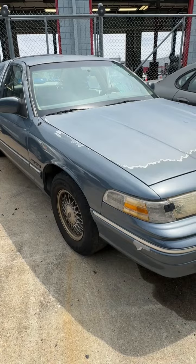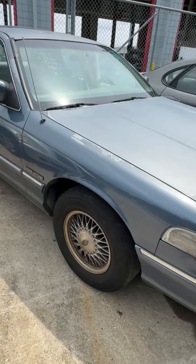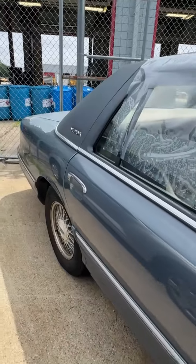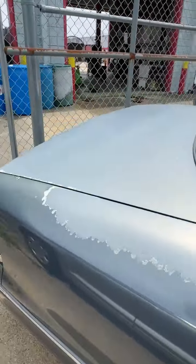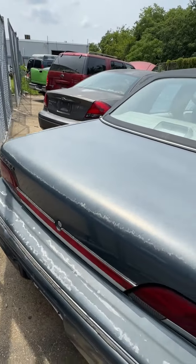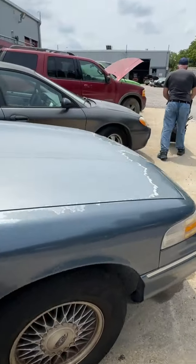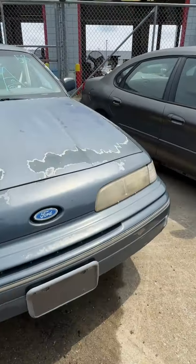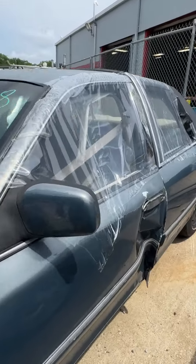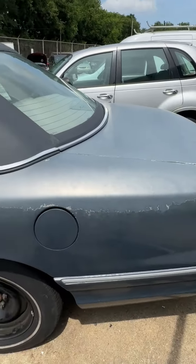No key on the Crown Vic. The car that you hear running is our next lot. It has some peeling paint on the Crown Vic as we look down the passenger side. Fading paint, peeling paint on this one. Don't think I can squeeze through there. Rather walk around. Some damage over here where somebody ran into the side of it. Windows are covered in plastic. Not sure if they're there.